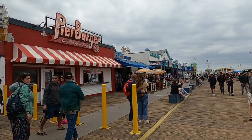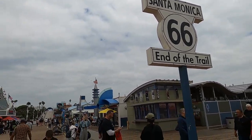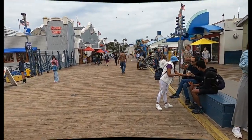Pier. There's a sign from the other side heading out. So we're going to go eat bubblegum shrimp and then we're heading back out to see the Hollywood sign.